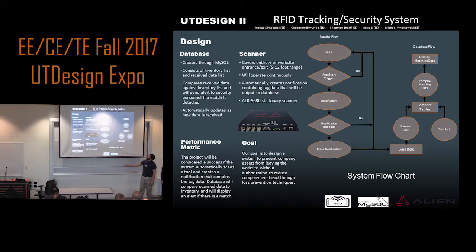Here you can see a simplified system flow chart. We started with an auto start trigger, which in our case was always true, so it was continuously looping. Then we went to our auto action, which was getting the inventory list, and then checked whether a notification was needed, as in did a tag pass through our sensors. Then we issued the notification to the database, which loaded that data, put it to the scanner list, compared those lists, compiled the data, and output an alert for security personnel.